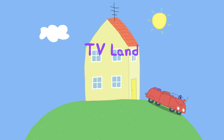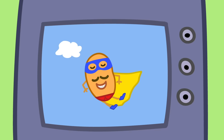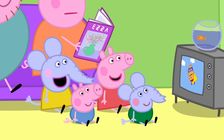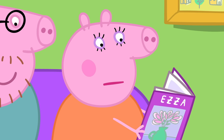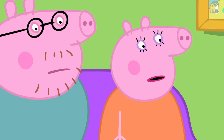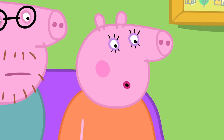Peppa and her friends are watching their favourite television programme, Super Potato. Hoo-ha! Am I a bird? Am I a plane? No! I'm a potato! I love watching Super Potato. Me too! Super Potato is the best! Hoo-ha! Fruit and vegetables keep us alive. Always remember to eat your five. We've seen this before. I know all the words by heart. Yes, they show the same story again and again. Brilliant, isn't it? Yes, and we will remember all of the words forever.